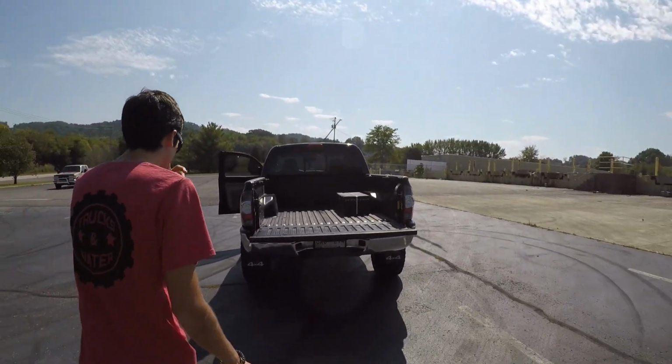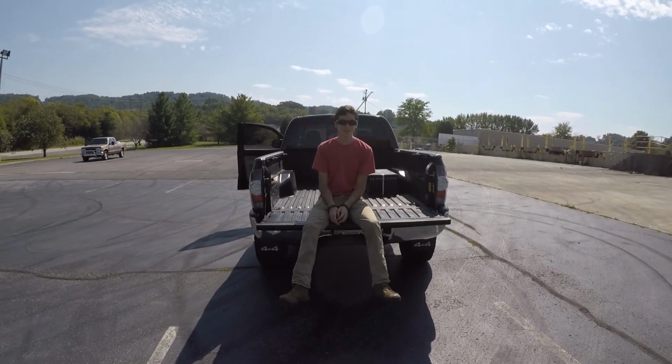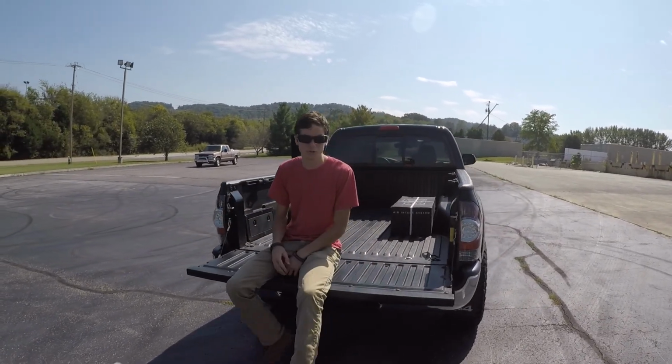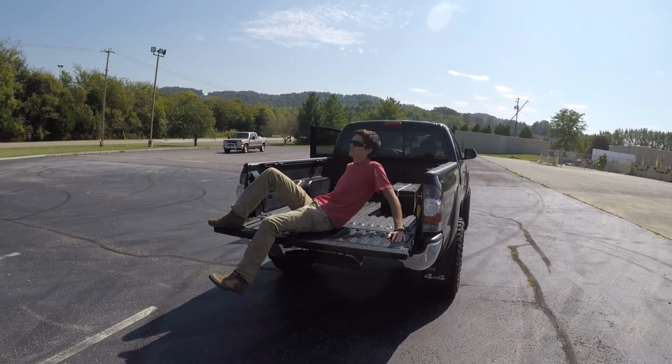Take it. So, the typical girl pose, you know, they sit on the back of the tailgate, all fancied up, probably in a bikini or some bull crap like that. And then you got the leg up pose, you got the laying down.